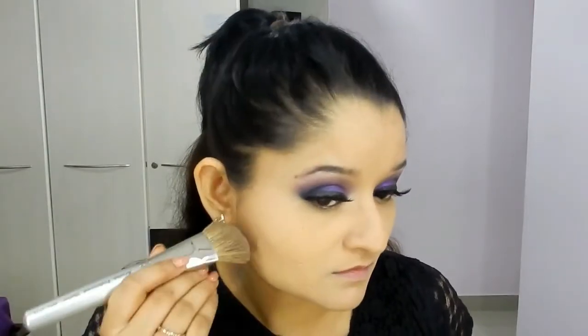I am now sculpting out my cheekbones, the hollows of my cheeks, and then I'm going to move on to my forehead, my jawline, and I'm also going to slightly contour my nose.